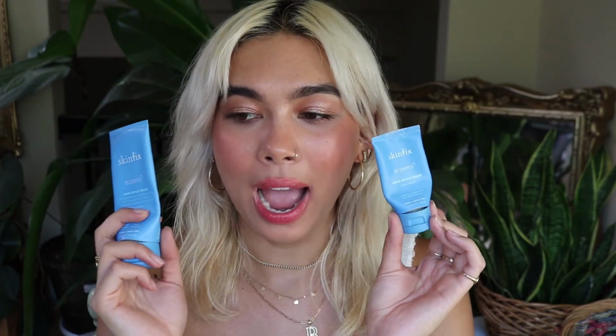I finished way more than these two, but I finished 2 Skin Fix hand repair creams. This is one of my favorite hand creams. Whenever Sephora has a sale, I treat myself and get one of these because they're so nice on the hands. I have really bad hand eczema, and this is just so nourishing, feels really good on the skin. Definitely helps with the itchiness and the flakiness, and yeah, I absolutely love these. Definitely recommend, will repurchase as a little treat to myself in the future.